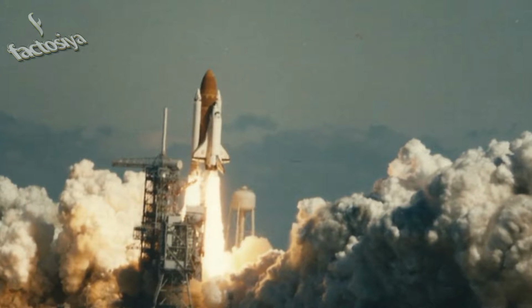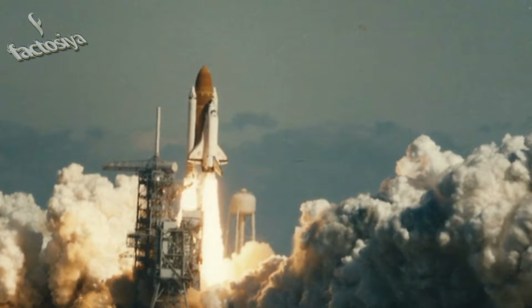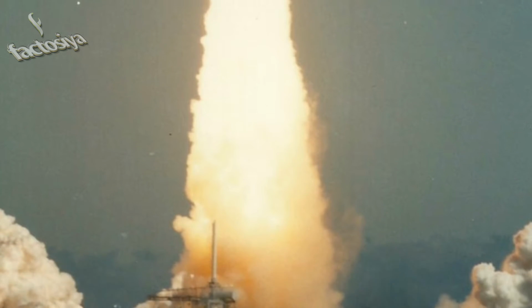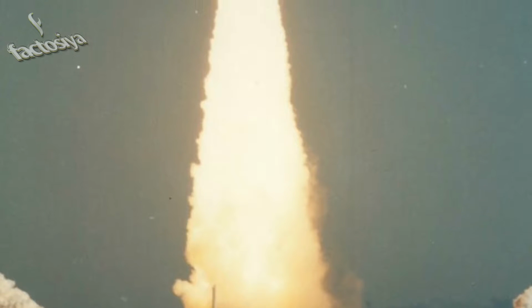There were 7 crew members on board during the launch, and all 7 of them would lose their life that day. One of the people killed was teacher in space Christa McAuliffe. During the mission, McAuliffe was going to teach a few classes that would then be transmitted to classrooms on Earth.